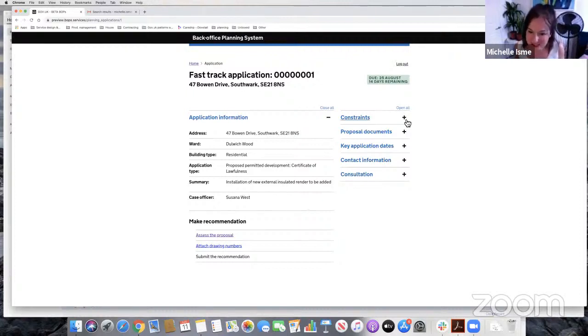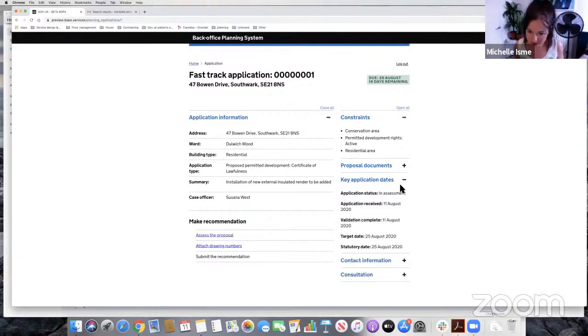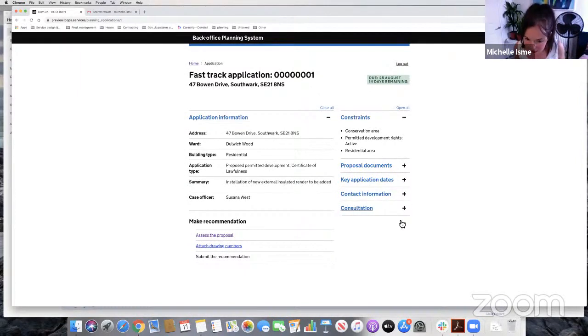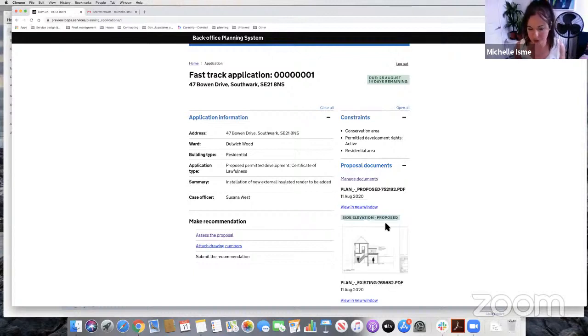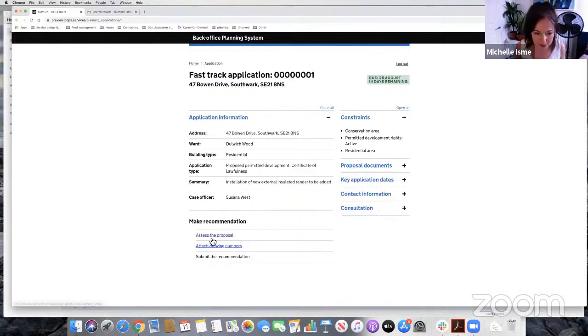I can also have a quick look at the constraints. It appears to be in a conservation area, but permitted development rights have not been removed, so that's fine. I can have a quick look at application dates as well, and contact information. I've got my agent and the applicant's address down there, and also all of the proposal documents that were submitted. I'll come back to that in just a moment. I'm going to go into the first step, which is down here, to assess the proposal.